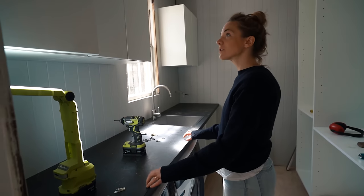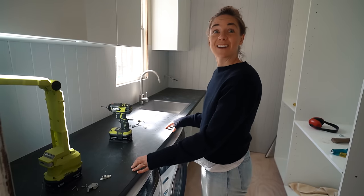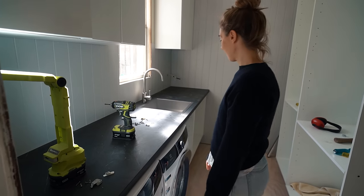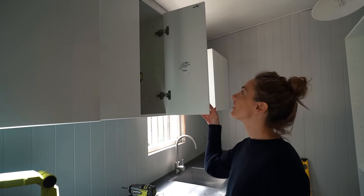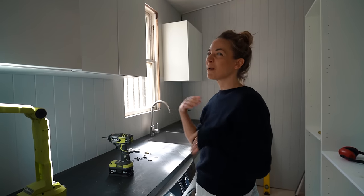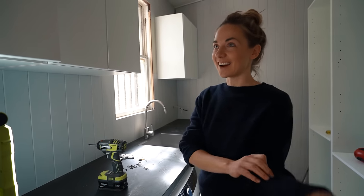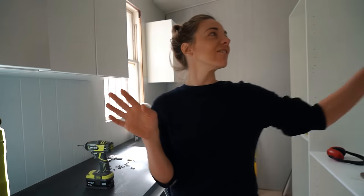And it's nice having bench tops, isn't it? We had no bench space before. We just had a freestanding freezer, sink, and then we had the washer and the dryer with nothing over the top of it. Oh, hello. How good is that? We had so much stuff, like pesticide and stuff for the garden in here. That was feral. So now I've got all of this stuff.